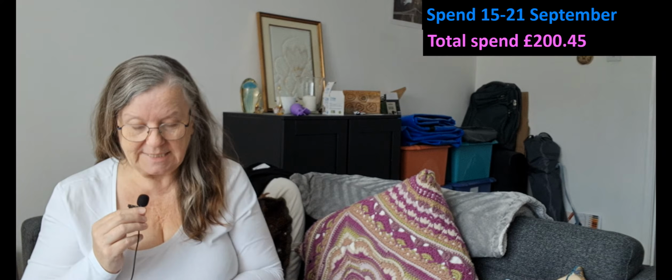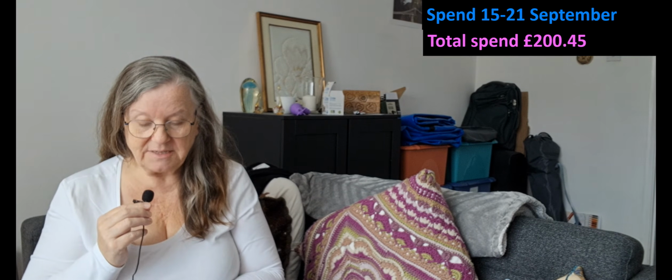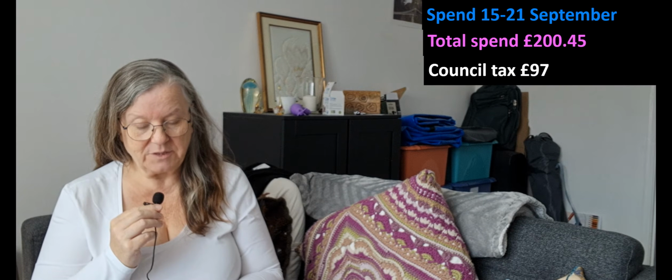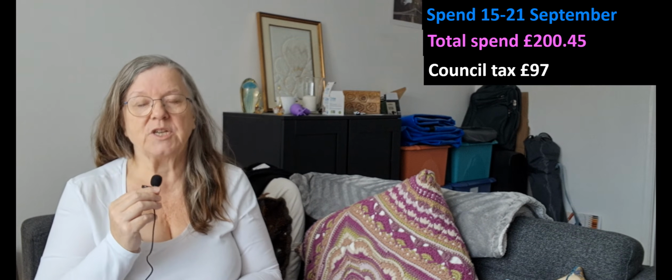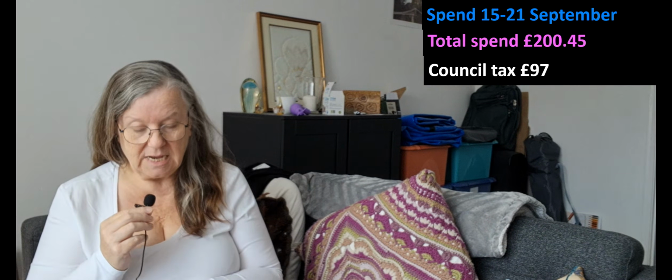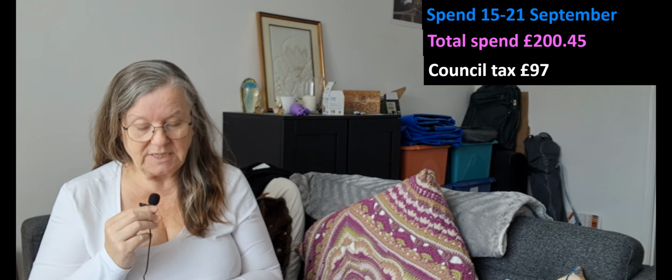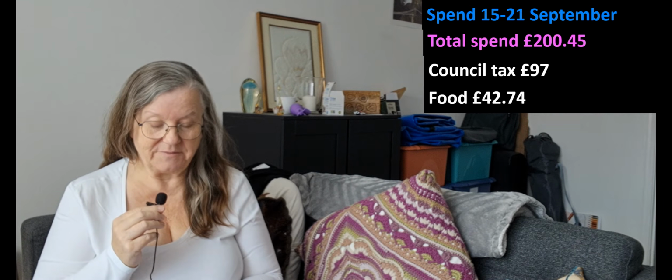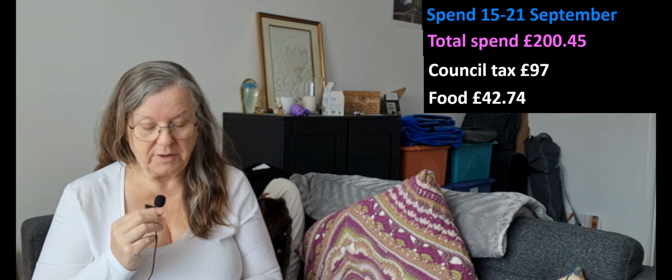So my spending this week, £200.45, £80.95 of that was from my monthly. I spent £97 on my council tax, which comes out of my housing budget. I spent £42.74 on food. Now that is massive for me, but I'll just go through it.